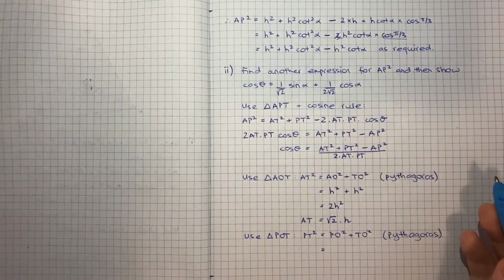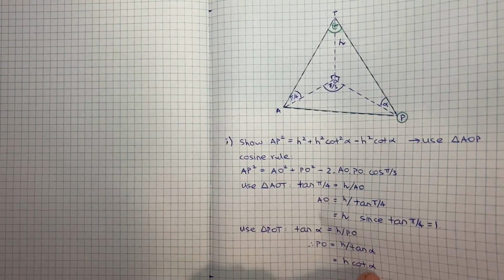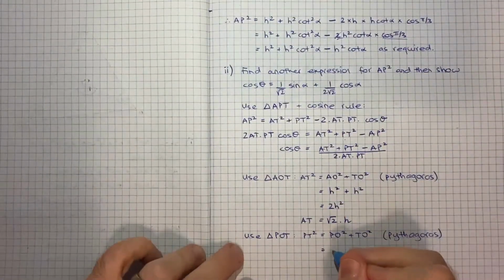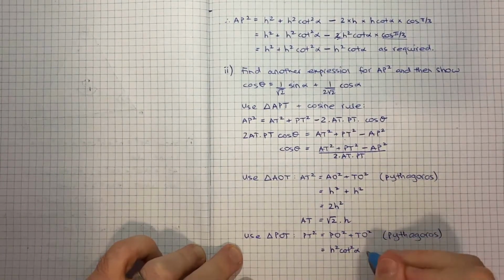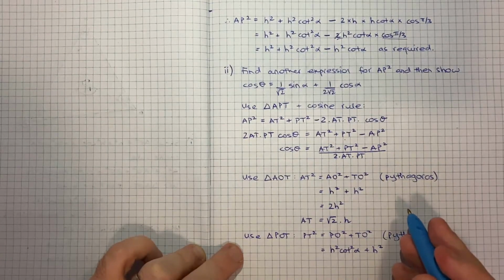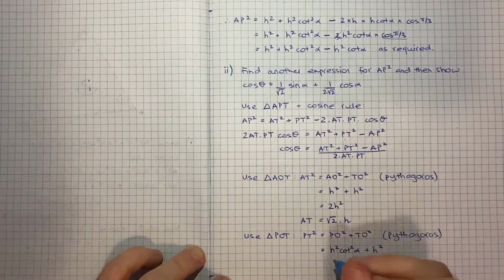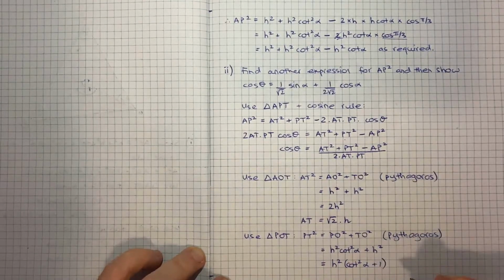PO squared, if we come back to part 1, PO was H cot alpha. So PO squared will be H squared cot squared alpha, and TO squared is just our H squared. We were told the height of TO. So if I factor this out, that'll be H squared times cot squared alpha plus 1. And I'll just turn over and continue this.